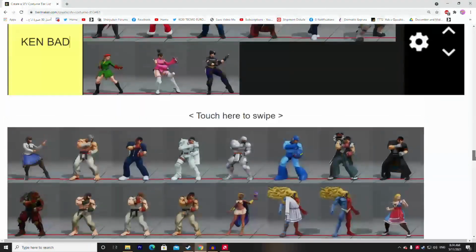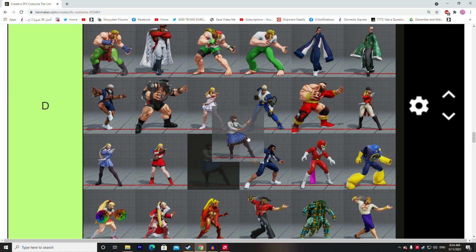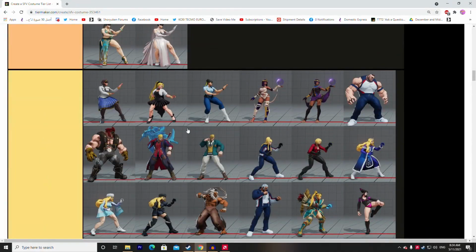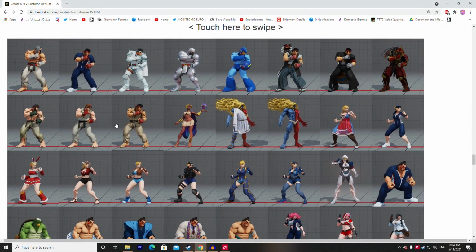And finally, we have the schoolgirl Chun-Li. Schoolgirl Chun-Li is very interesting because you look at it and it just looks so meh. Chun-Li does one spinning bird kick and it flies to a B-tier costume. If you play Chun-Li, you know what I mean. If you don't, look it up. But I will not elaborate any further. If you know, you know.